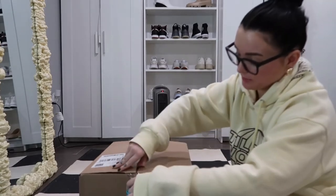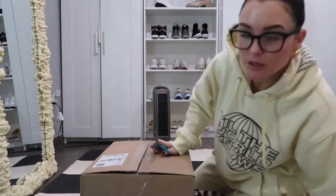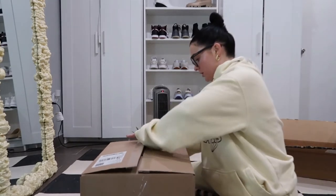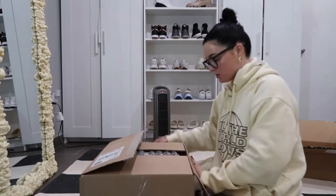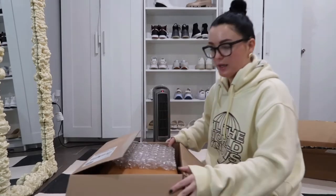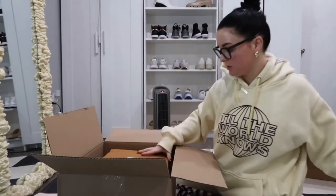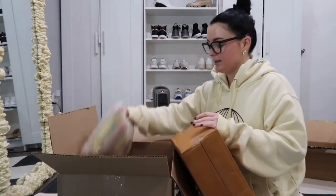Their home stuff is really, really good. It's just kind of pricey, which granted, everywhere you get home stuff is pricey unless it's from like Amazon or sometimes Target, sometimes TJ Maxx and Marshalls and stuff like that. But because of the discount and there was also a lot of sale, I got a lot of good deals. So I'm very excited.